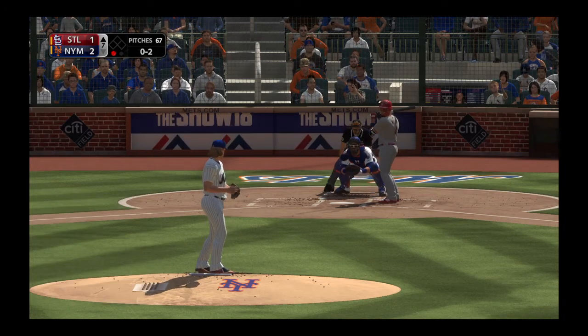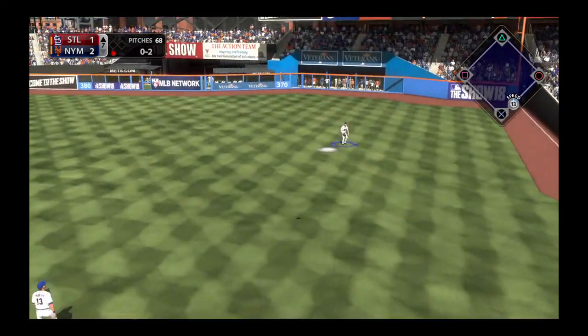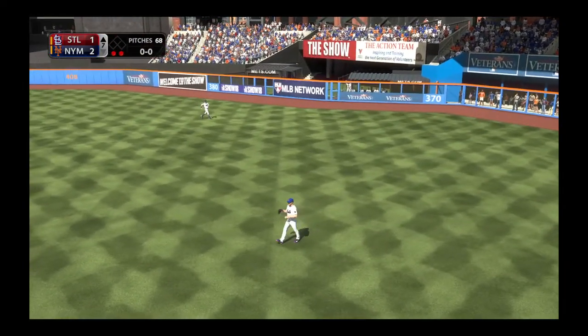Ready with the 0-2. Heading out towards shallow right. Bruce has a read on it. 2 gone.